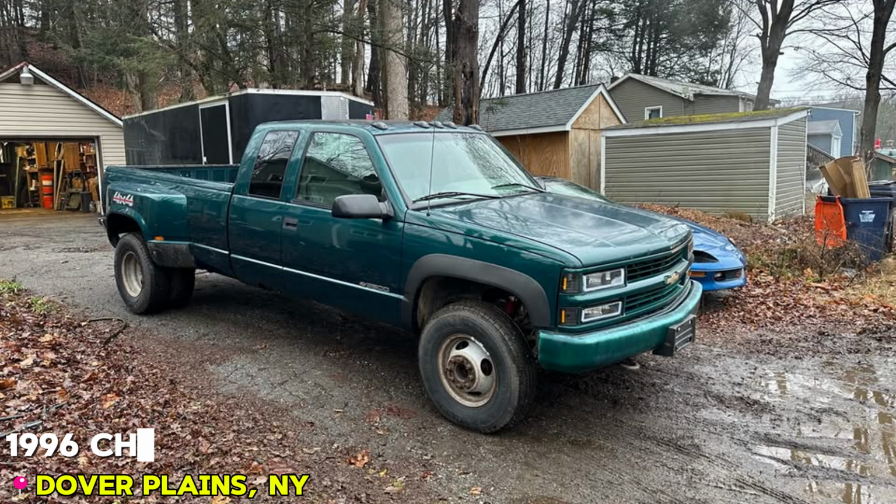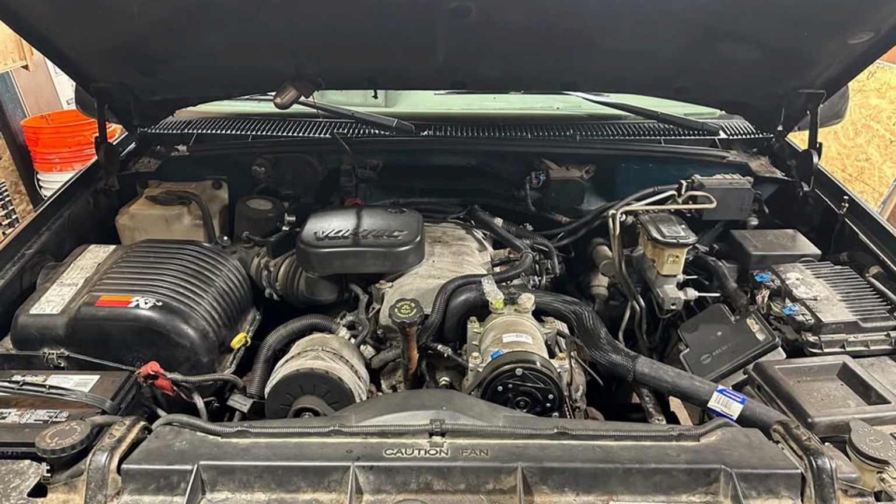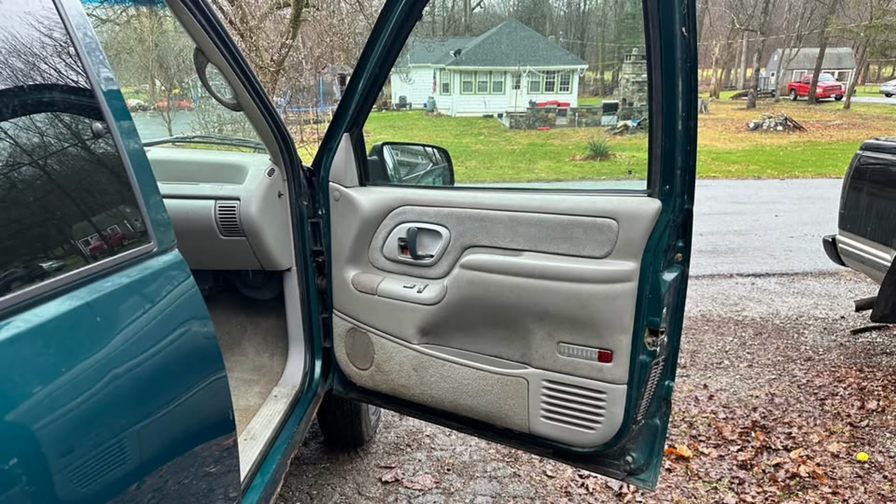Number 2. 1996 Chevrolet 3500. Price $5,200. With 122,000 miles. It comes equipped with a powerful 7.4L V8 engine, an automatic transmission, four-wheel drive, and an extended cab, making it a capable and versatile vehicle.